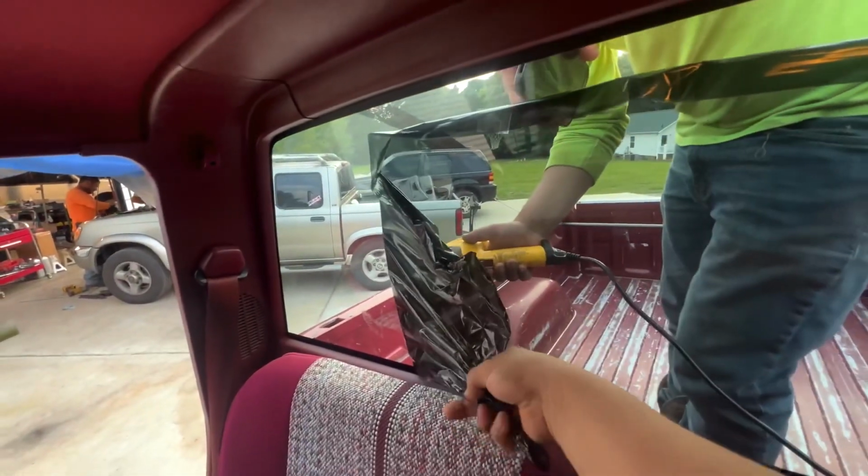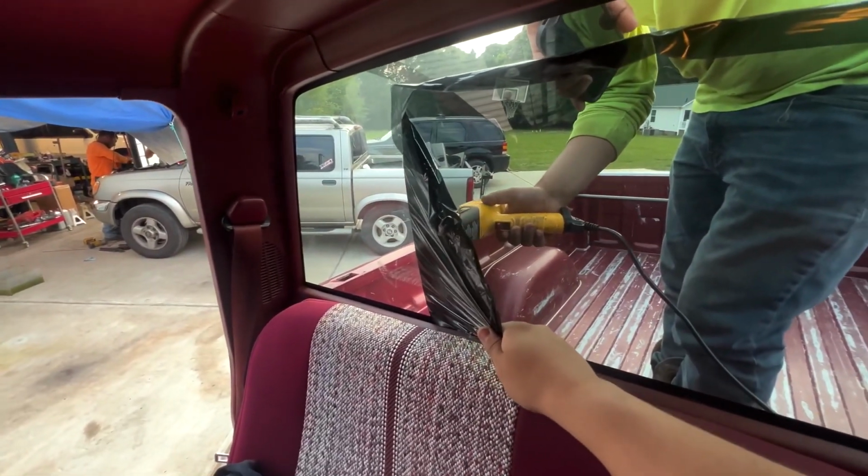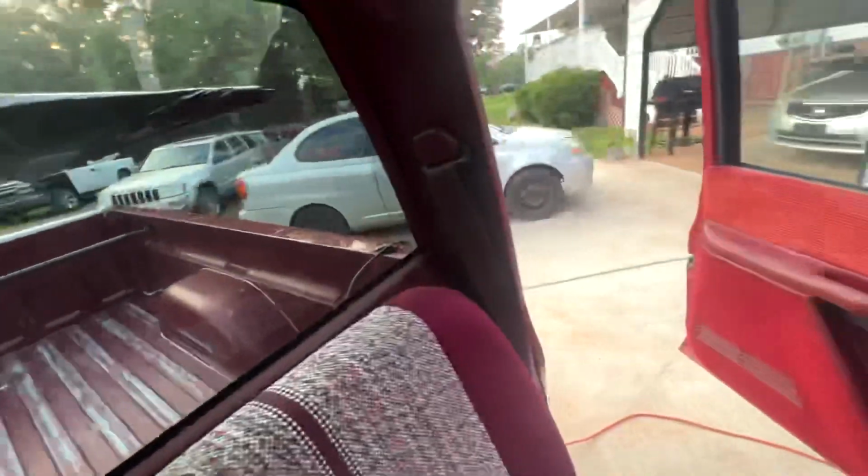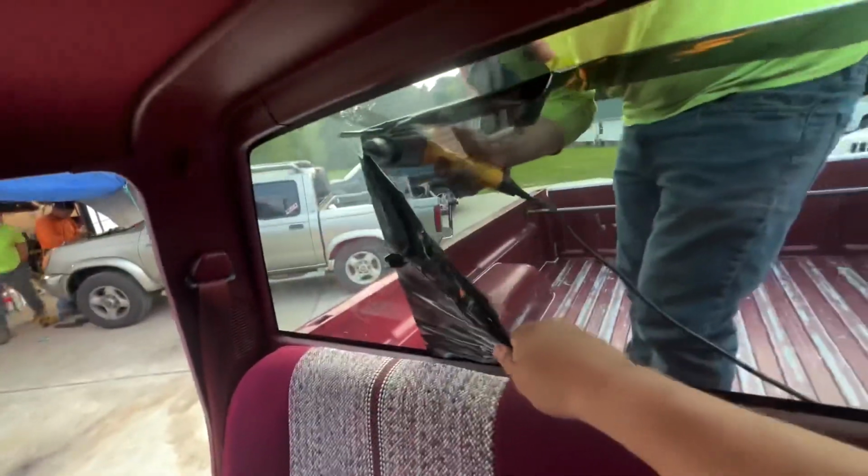All right, guys, we're working on the back now. So far, so good. It's coming on pretty good. Those left very little glue, and the one on the driver's side left very little glue too. This one's leaving a little bit, but nothing crazy.